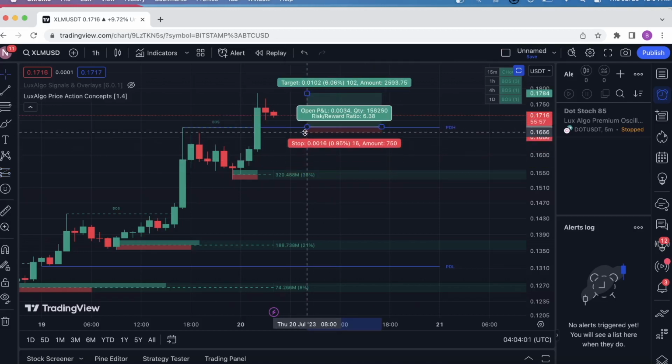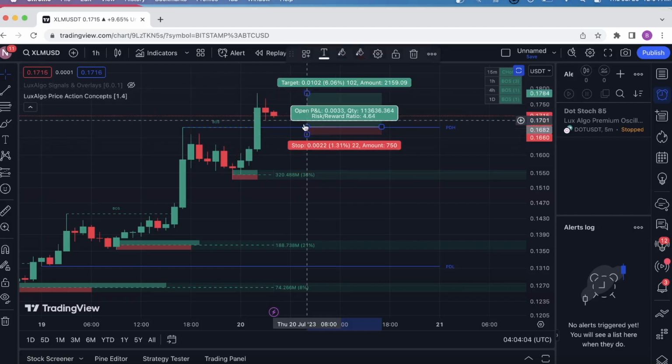I could put a stop loss just below. But make sure you wait for the candle to close because you don't want to get stopped out off a wick. It's really annoying. And then even if I shorted back up to this kind of range high, this candle here, that would give me a great risk reward.